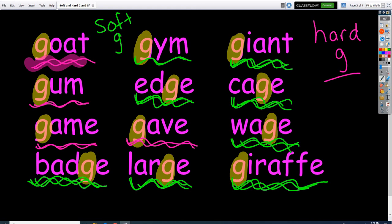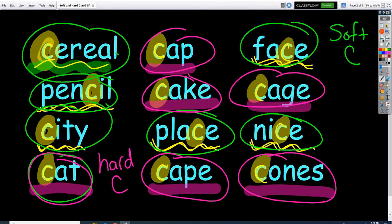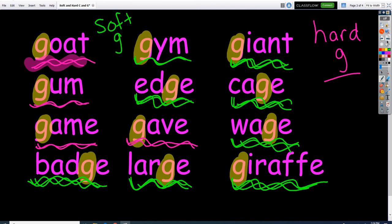So let's go back and just look at C. What did soft C sound like? Yeah, soft C sounds like an S. And, I'm sorry, soft G sounds like a J. So good. We've got hard and soft C's and G's. They make different sounds.